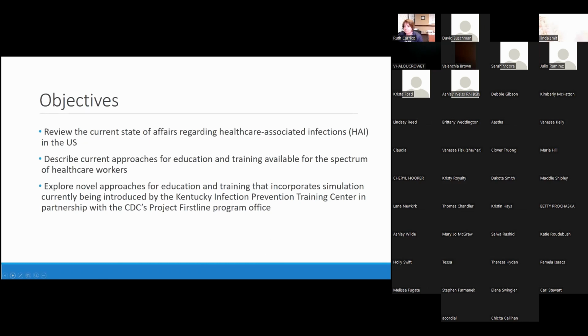We will also be describing current approaches for education and training, what we are currently doing to address training and education of basic infection prevention and control practices across the spectrum. And then we will look at new approaches that the Kentucky Infection Prevention Training Center is implementing in the form of simulation training to help narrow this gap that COVID has so clearly exposed in our education and training when it comes to infection prevention and control practices. Next slide, please, Dr. Carrico.